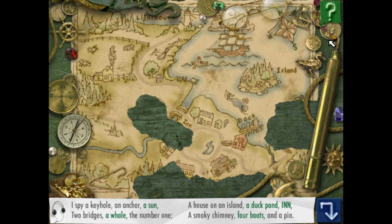Sun. Praise it. Sun. Anchor. Oh, wow, I didn't even see that. An anchor. If I didn't randomly click on that, we would have been stuck there. A pin. Stuck there like the other anchor. It's always the anchors. A smoky chimney. Bridge. One bridge. Nope, I already found that. One bridge. This is not a bridge. I just saw the number one. Where's the number one? Two bridges.